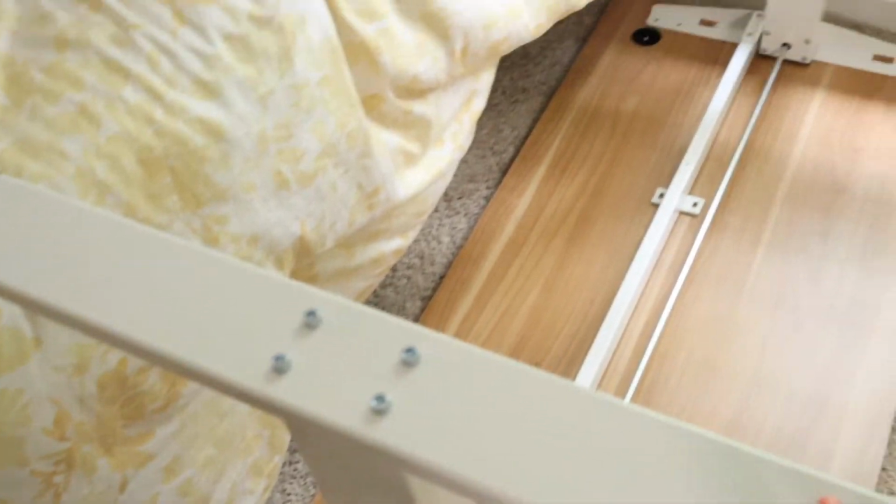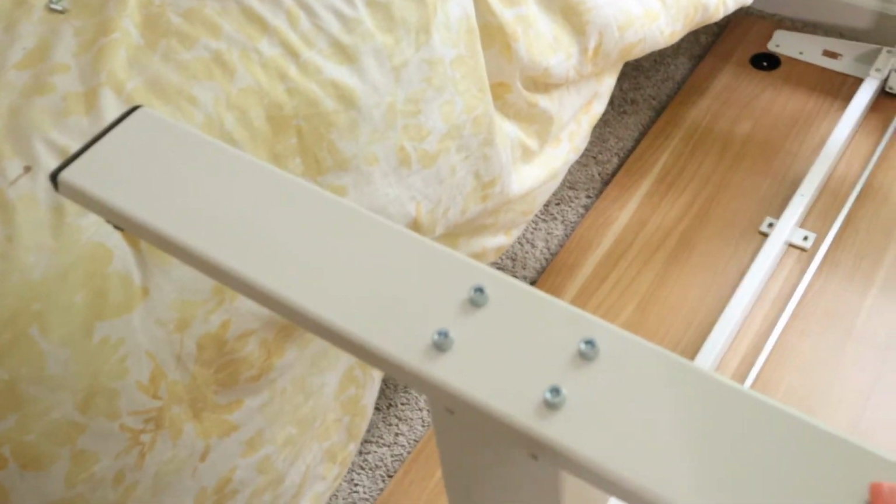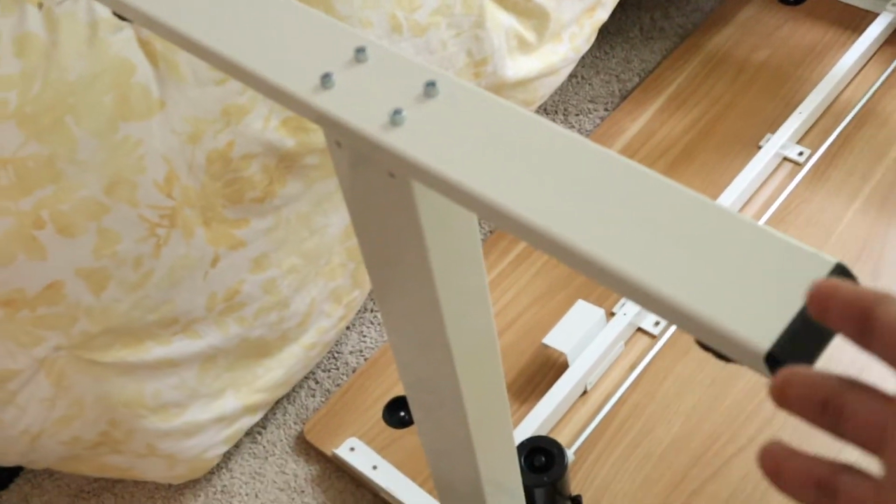Okay, so I just realized I placed this thing upside down. It's supposed to have the feet of it like that, and I literally put it upside down. So I'm gonna fix that, which is why it was wobbling, no duh, because it doesn't have any feet.